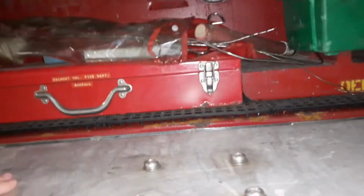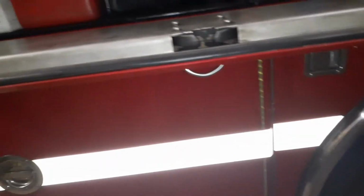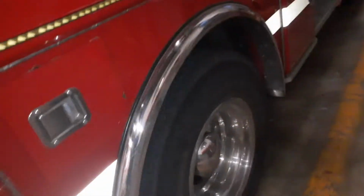In here we just have miscellaneous stuff. We have a toolbox, another toolbox, other stuff. Got a flare in here. I don't know why that's there. Chimney bombs over there. And here we keep our chainsaw equipment, gasoline, lubricant, and all that. Funnels, anything we need for tree down. For trees down, we usually take this truck or the rescue or the brush, whatever we need to take.